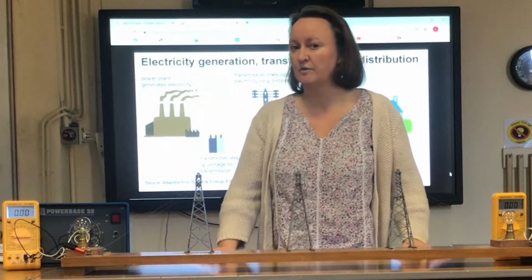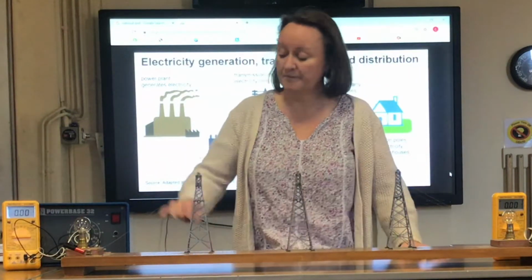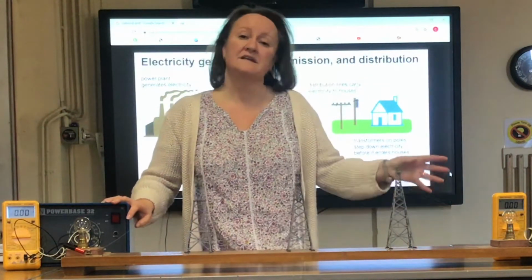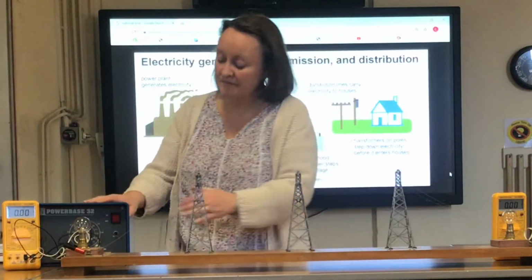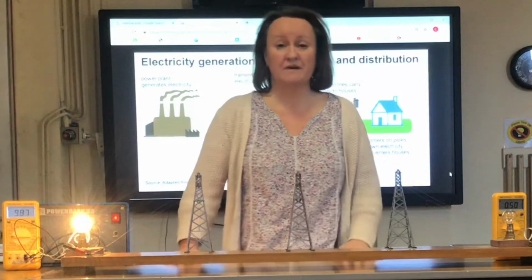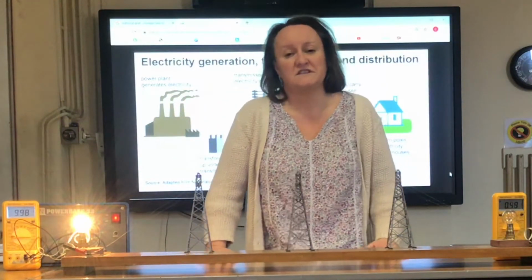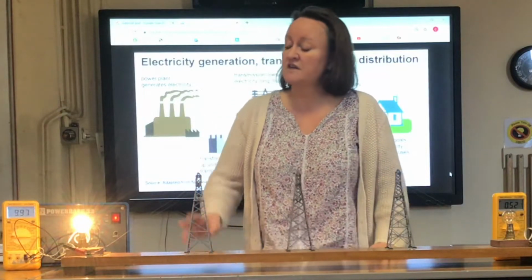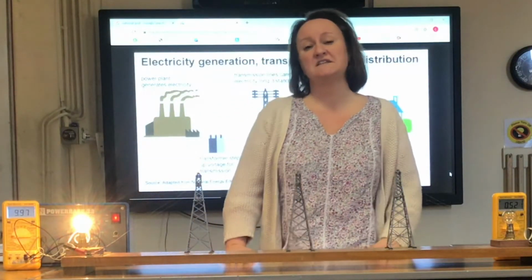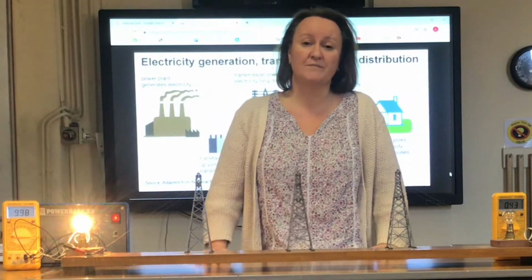So let's have a look at what happens. I'm going to turn my power station on and look at the bulb. Then we're going to look at the house and see how much energy it's receiving. So there you go, the bulb at the power station is nice and bright. I'm giving it 10 volts here. The voltage is the energy carried by each charge. So here, each charge is getting 10 joules of energy and making that bulb light up very, very brightly.